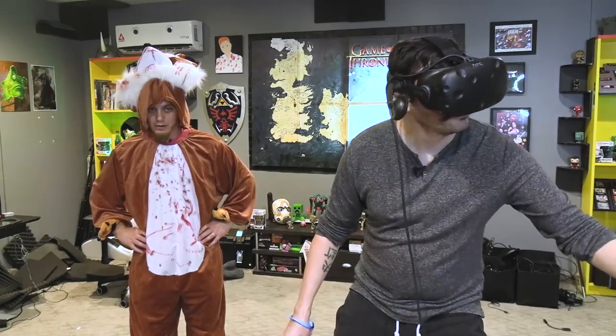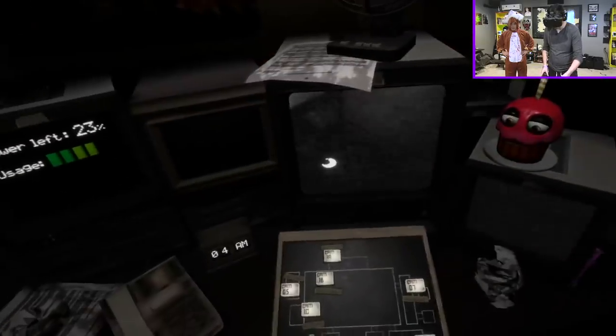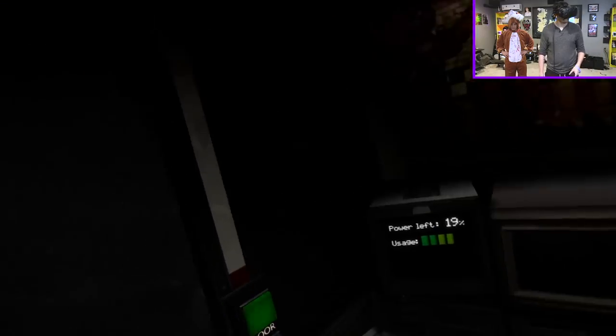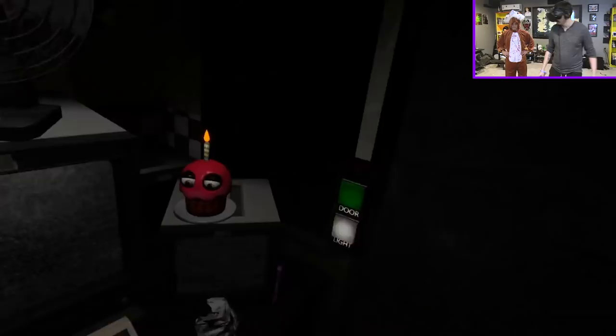Use the lights more. No, I don't want to actually see him. What? Well, I mean, but the lights use less power. Like, you're at 23% power. You gotta use the lights to check. You're gonna run out of power. Yeah, you're running out of power, dog. Oh, wait, do I have the lights on? No, I have the lights off. Turn the lights off.